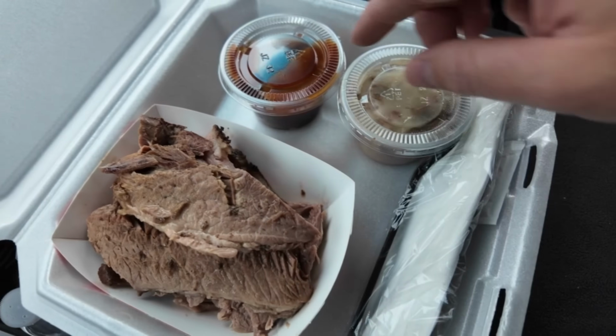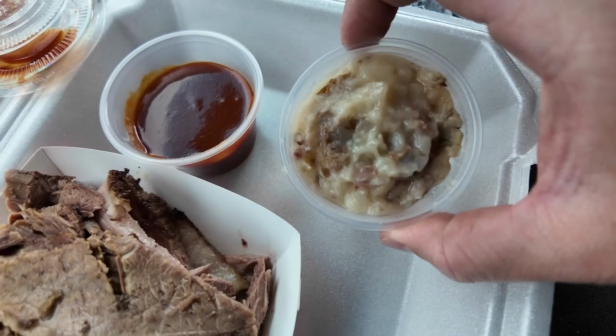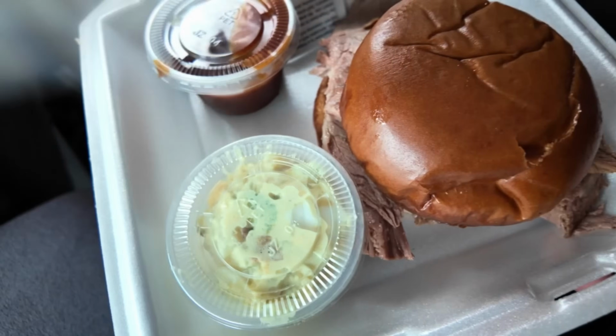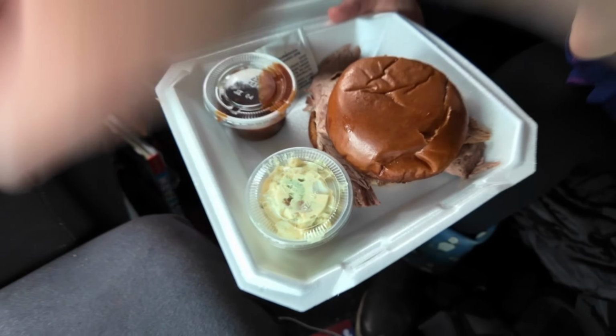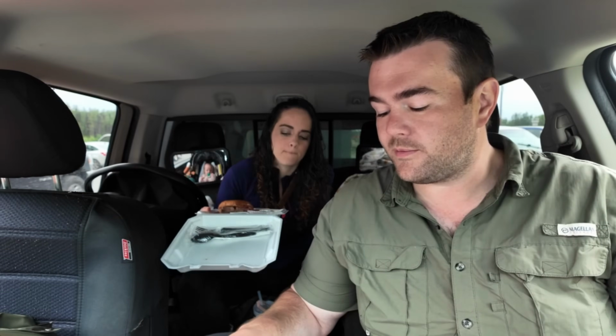All right, well, there we are. We got our barbecue sauce here. This is the hot potato salad that they said, which is nice and warm. And Jillian got the brisket sandwich. And then I got just a regular potato salad. Here's the brisket, looks really, really good. All right, let's try it real quick, huh?